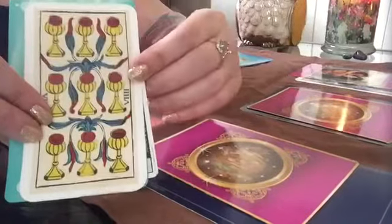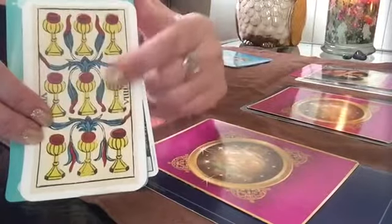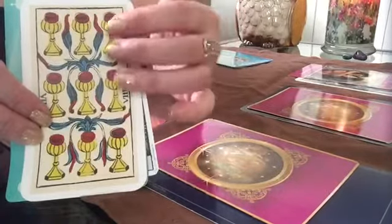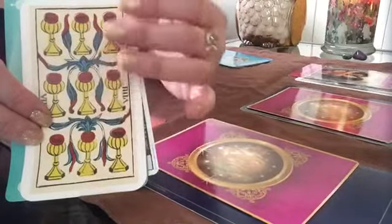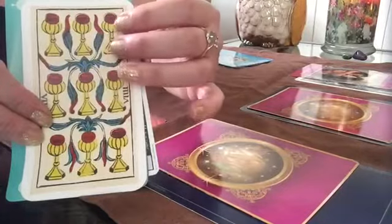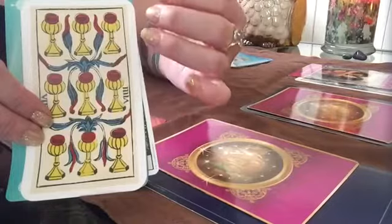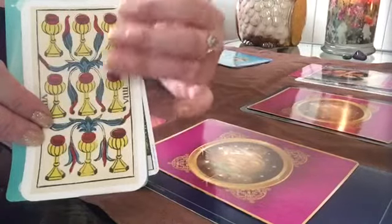And the next card, the 9 of Cups. This is almost as good as the 10 of Cups. This is your dreams have almost come true. You're almost there. This talks about contentment. Emotional peaks are reached.